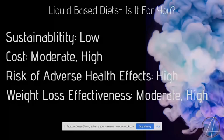Your risk of adverse health effects, we talked about that already, but basically they're going to be high as well. And then your weight loss effectiveness. Yes, you will actually lose weight if you spend a week or so juicing. But the weight is most likely not going to be fat. You're most likely going to lose water weight and then your lean muscle mass. So the scale number will go down, but it won't be fat, and it's going to go right back up when you stop juicing and go back to regular eating.